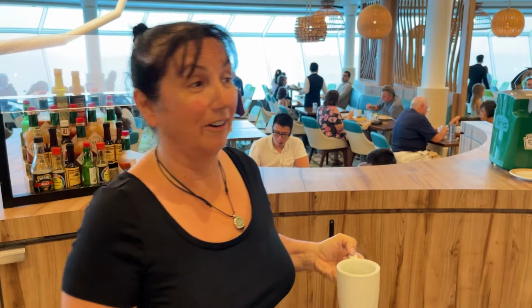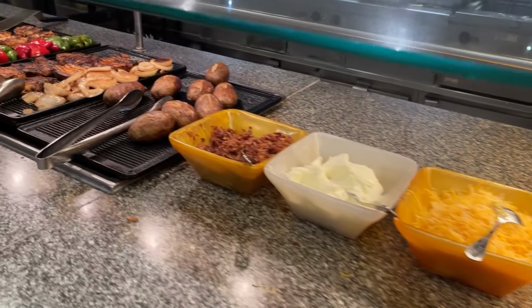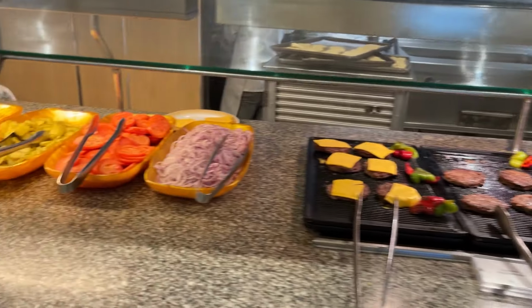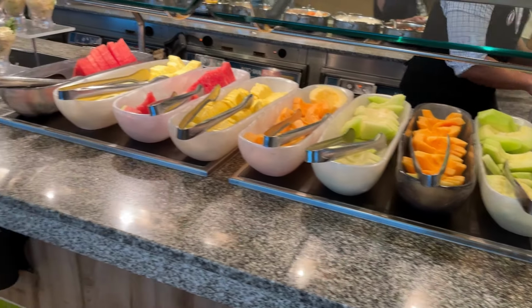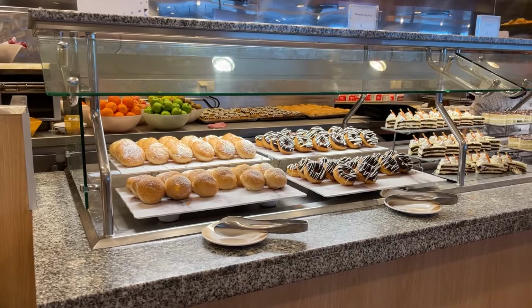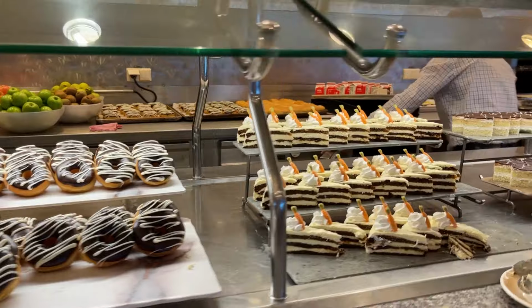Really good food options. The food is really incredible here. If you're a meat eater, gluten-free, vegan, vegetarian, pescatarian, whatever all the other tarians are, you can eat on this cruise very, very well. And the desserts were unbelievable. Better than any cruise we've ever been on, truly.